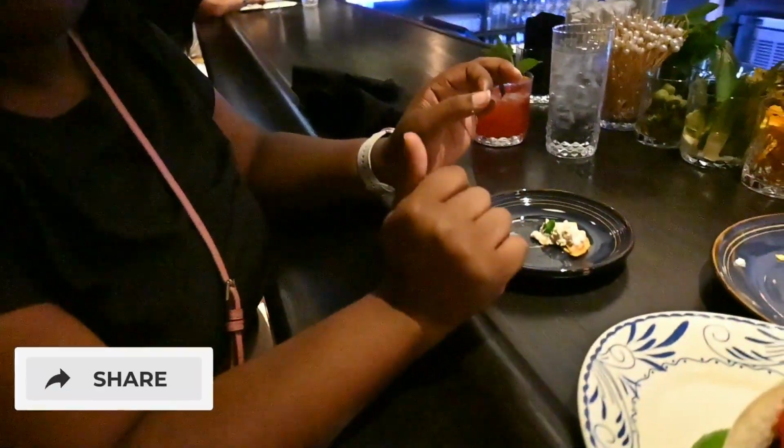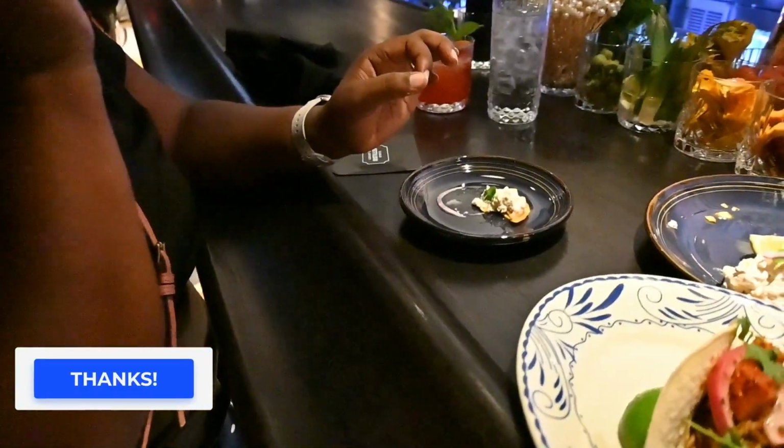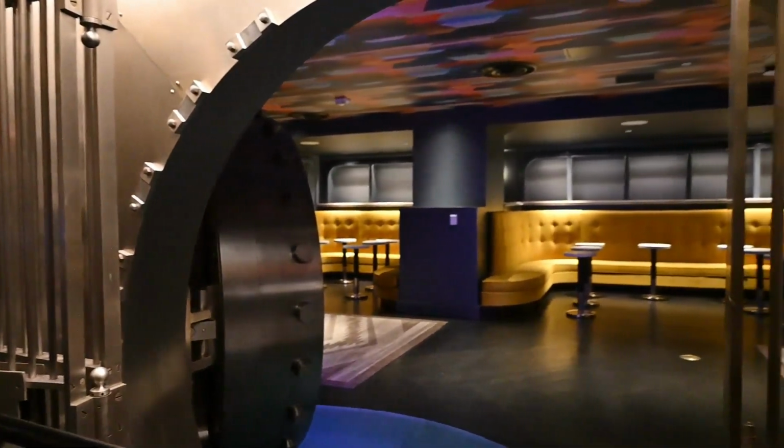They have snacks and appetizers. It's not anything like a full service dinner, but it's definitely some good bites to eat while you're having a cocktail.